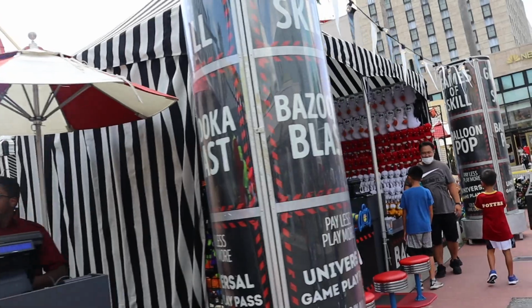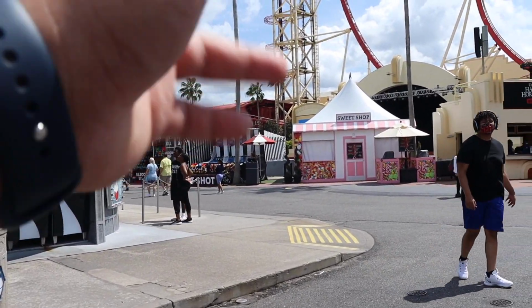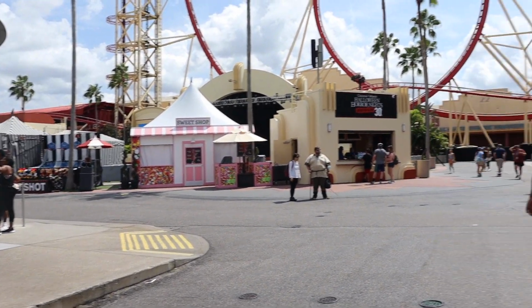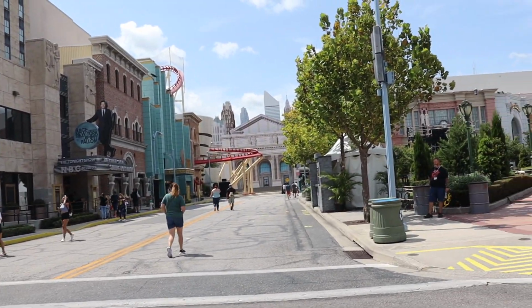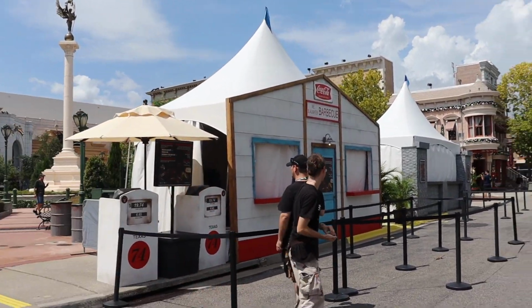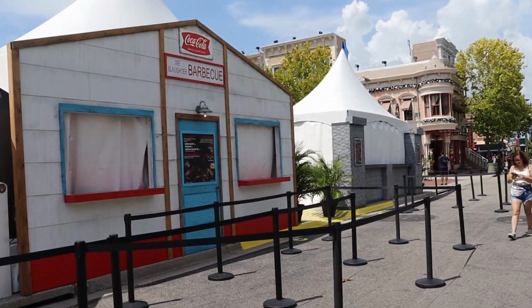Then you got Bazooka Blast and Balloon Pop. And now moving away from the games, that is a themed booth to the Toothfairy, which is a house that will be down this way. There's 3 houses down this way. Keep rotating over here, we have the Texas Chainsaw Massacre as a themed booth, and then a generic themed booth over here that is scattered along the entire park.